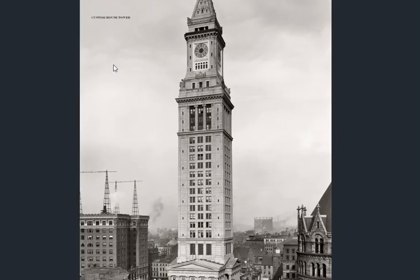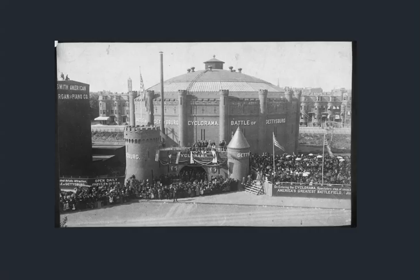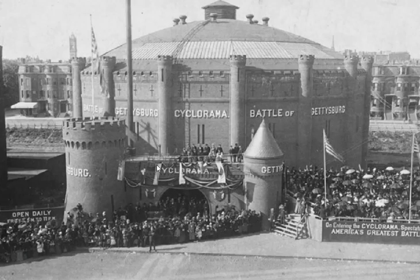Clock tower? Yeah, called the Custom House Tower. And this is the Custom House. Again, in the foreground, we're seeing all of the infrastructure. Well laid out and looking old. Cyclorama. Apparently they used to put on these almost like 360 shows in here. And it was like going to the theater. The fourth theater.